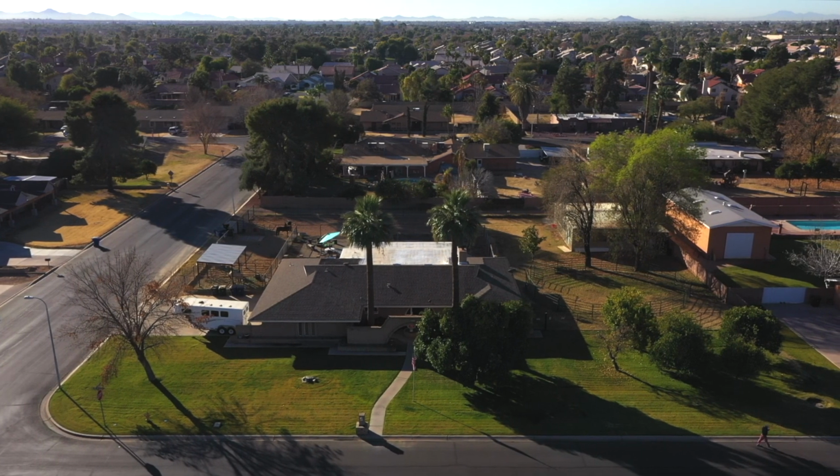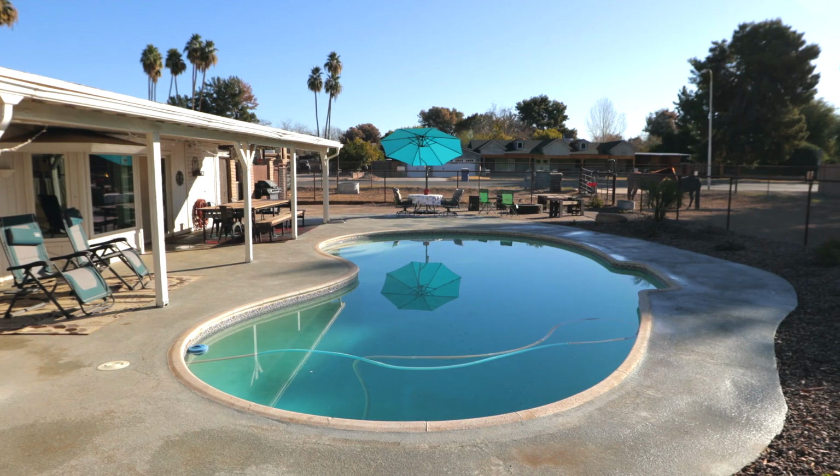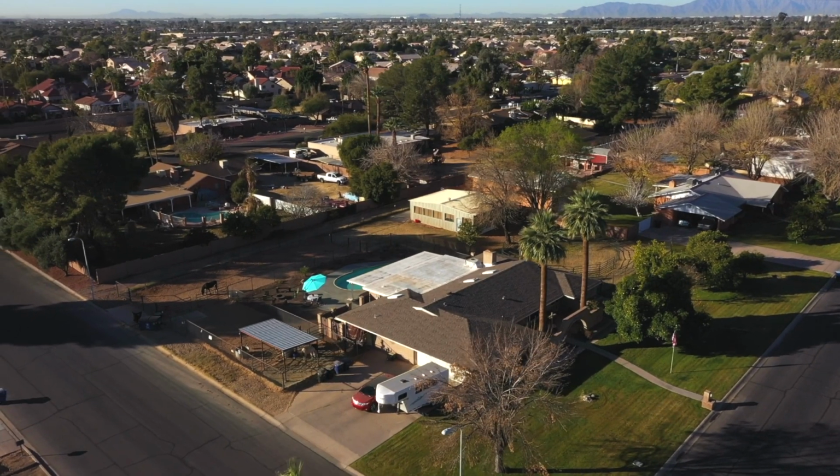I'm super excited about this home. It's 3,600 square feet. It has a 1,200 square foot shop, horse property, new fencing, a pool. I want to go take a look. Me too, let's go.